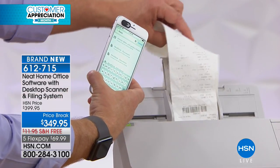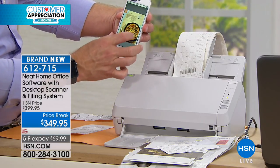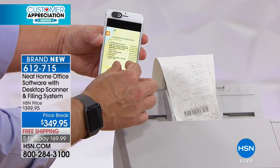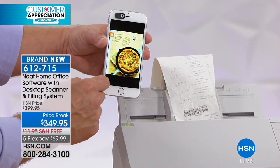Not through all the paper files that I have to go back and find, but search through all the files, and what does it find? Let's see, oh, it found my pesto pizza recipe right over here. Pesto pizza. And the thing is, I didn't have to run back home. Even the image is right there.